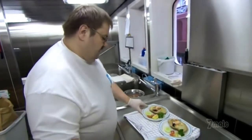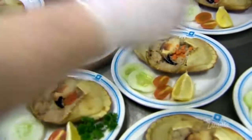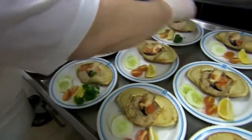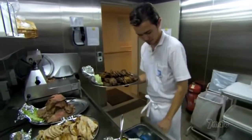For the appetizer, and then we'll have... Jan Muller has been a chief steward for 25 years and knows what it takes to feed a hungry crew. The kitchen is one of the most important on the ship. If you have a lousy cook and lousy food, then the ship is not running proper. Today, Jan and his crew are preparing a special meal.